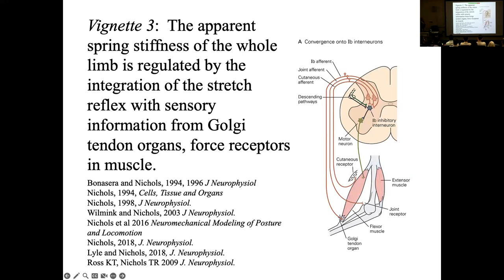Vignette number three. We can understand how a single muscle exerts its spring-like properties. But the whole limb behaves like a big spring too. When we're running along, our whole limb is orchestrated in such a way that it behaves like a big suspension system for our bodies.